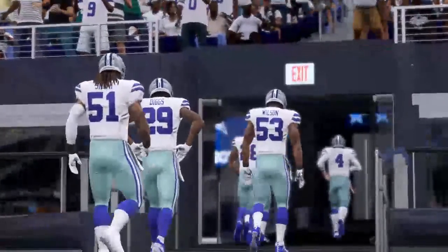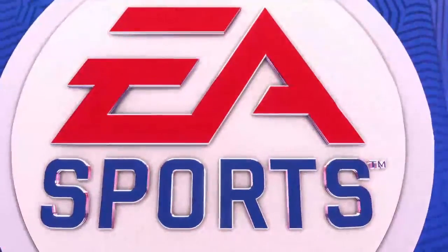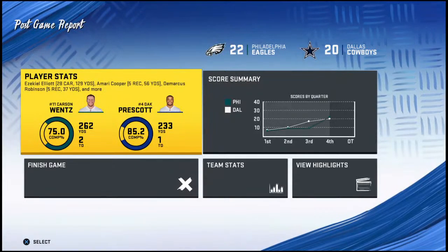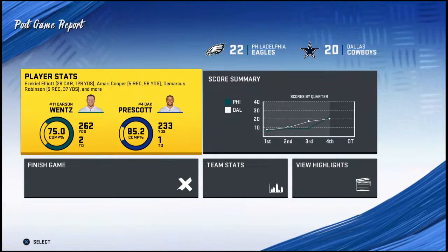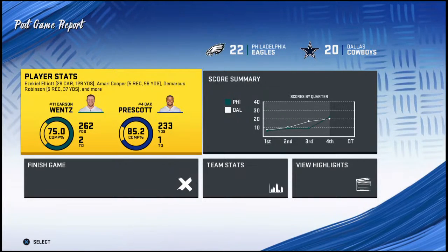So for Philadelphia, they start the season with a great win on the road here in the Thursday opener. And they'll get a few extra days to get ready for next week where they take on the Washington Redskins. Meanwhile, for Dallas, they obviously fall to 0-1 with the defeat. And they'll get a chance to redeem themselves at home next week.